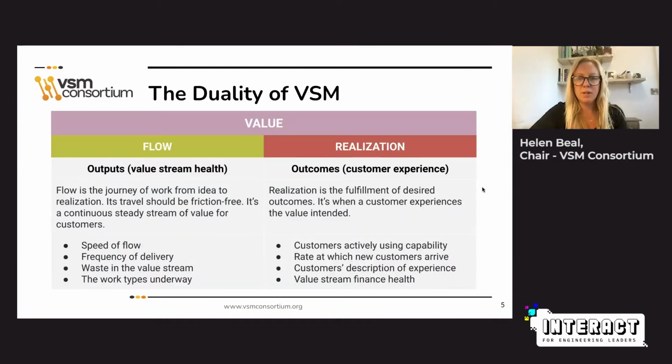You'll see there that I mentioned flow and realization. This, to me, is a real duality that underpins what we're doing in value stream management. We're accelerating our flow of the value to our customers, and we're also working out what we're really getting from it, what that customer experience looks like. So you can think of flow as the outputs of your value stream.